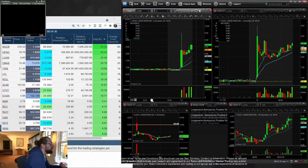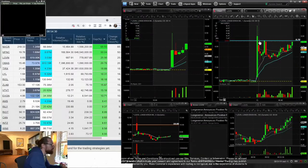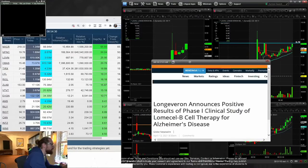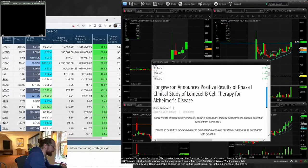Okay. So this has reclaimed the VWAP and did a pullback right here and has a pivot at 8.78 and then has room up to 8.93 and then room up to 9.50. Let's look at the catalyst. Okay, so there's a clear catalyst there. This is easy to borrow.